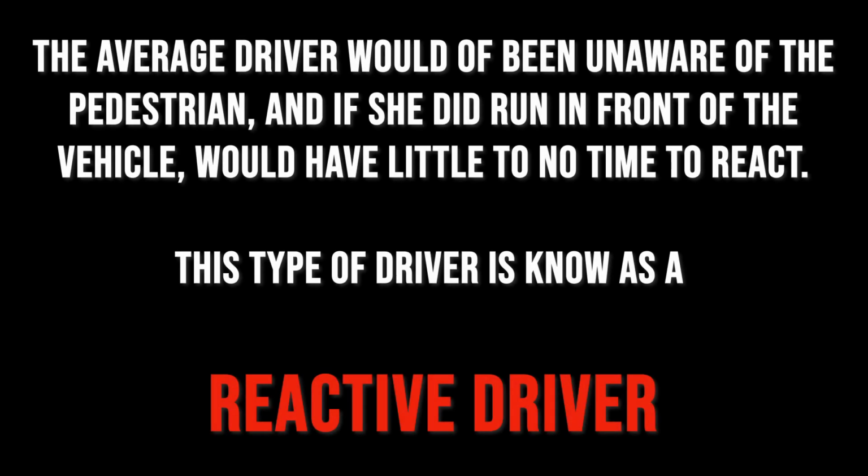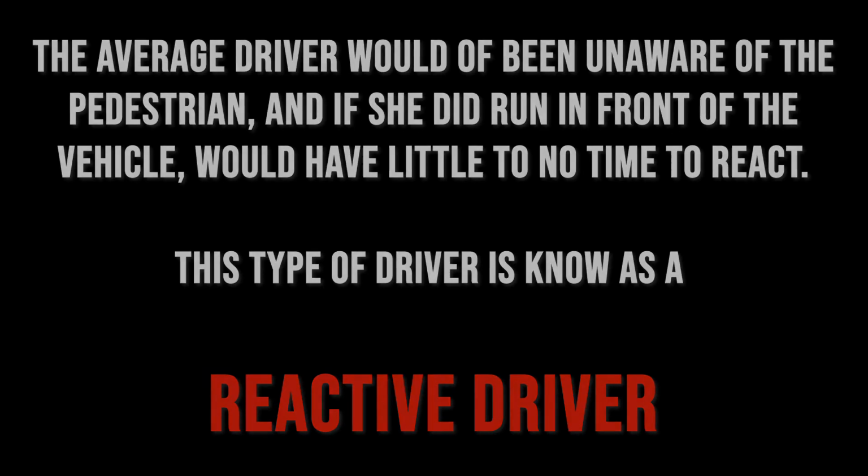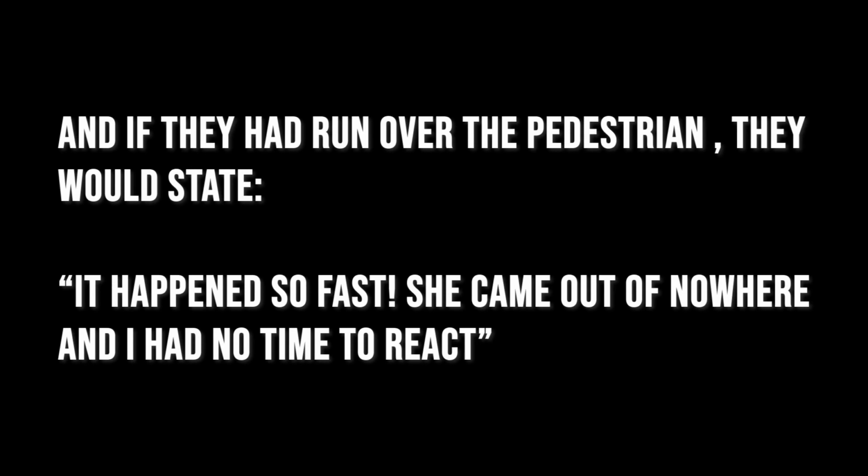The average driver would have been unaware of the pedestrian, and if she did run in front of the vehicle, would have had little to no time to react. This type of driver is known as a reactive driver. And if they had run over the pedestrian, they would certainly state, it happened so fast, she came out of nowhere and I had no time to react.